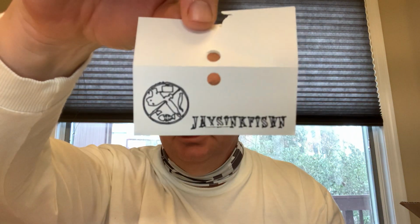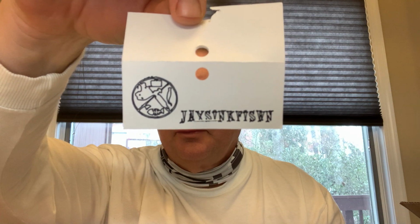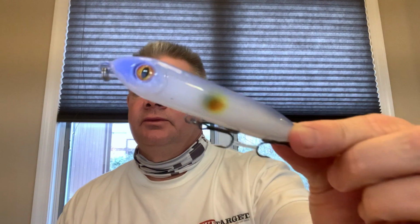You guys can see that good. I'll give you the link to everybody and everybody's company. Right? But that's a nice looking topwater right there. I'm gonna keep that in the box with those hooks.